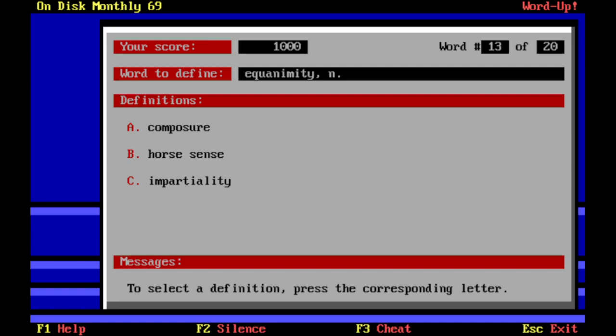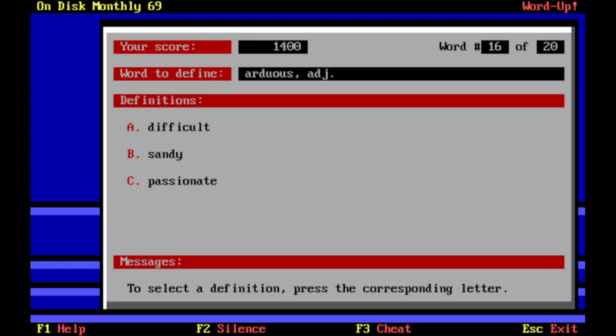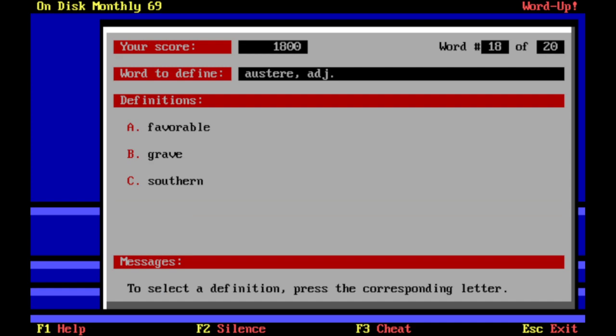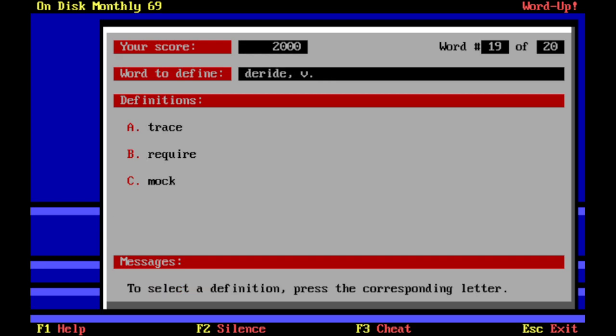All right, double from here on out. Equanimity. I don't know, C? Emaciate. C. Daunt. C. Arduous. A. Bolster. A. Austere. Ooh. B. Deride. C.